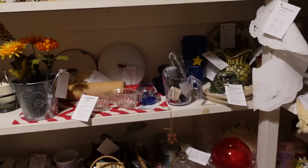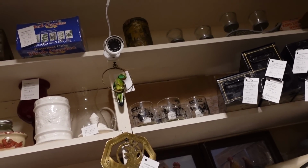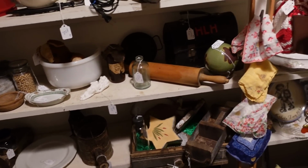Oh my gosh. This is an old tin way up there. I don't like what it looks like. Okay. It looks a little meh. I'm not sure what else to say.